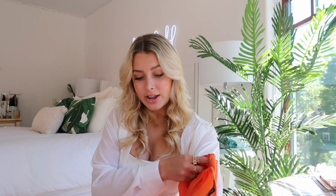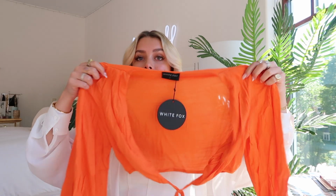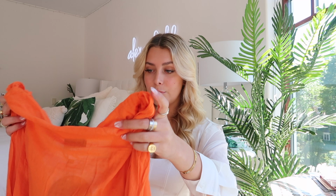Now this next top is super elegant. I'm very excited about it. It is the Night Before long sleeve top in orange, and it's like a tie. This is kind of like a linen fabric, and it's just a tie top. You wear it like this and you can tie it and wrap it around a bunch of times. And I just think this is such a pretty color. I don't think I have very many pieces that are this color, which is why I love it, because I gotta spice up my wardrobe. I'm wearing all white right now. Come on, let's add some color.